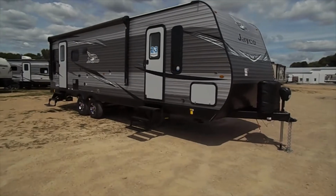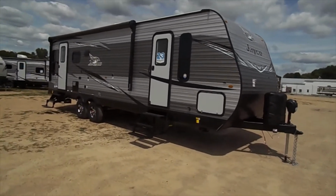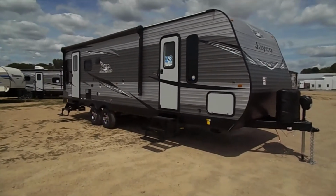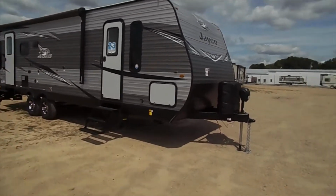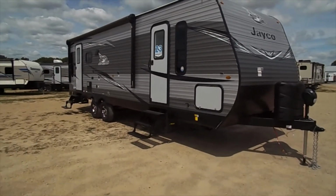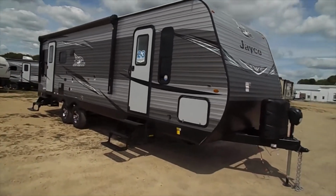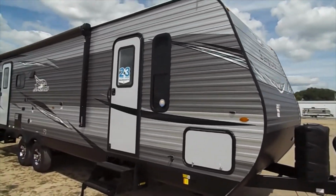It's Cody here at Guy's Camperway in Mankato, Minnesota, showing you a 2021 Jayco J-Flight 28 RLS. This is a 32-foot, 5-inch trailer with a gross vehicle weight of 8,800 pounds, empty weight 6,600. If you look at the exterior here, we have aluminum siding.